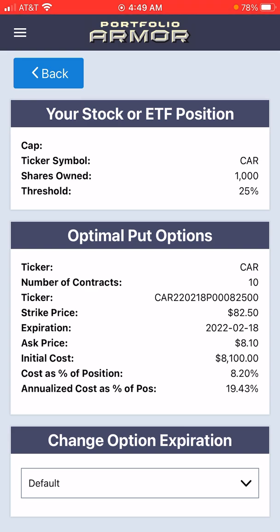And here we're presented with the optimal put options to protect against a greater than 25% decline in Avis between now and mid-February. And as you can see, the initial cost is $8,100 or 8.2% of position value. Now that's calculated conservatively using the ask price of the puts.